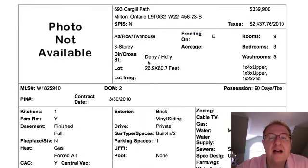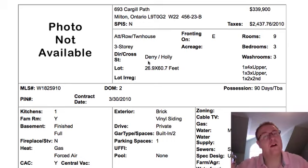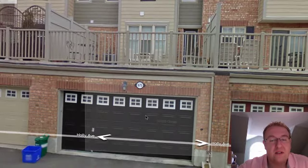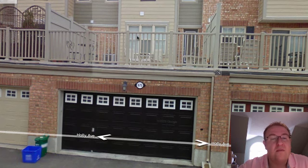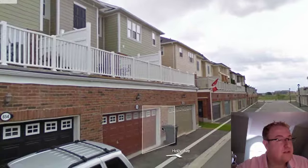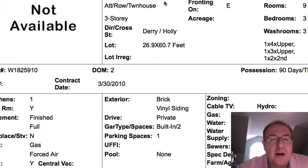693 Cargill Path. This is one of those 3-story homes, but now you're talking about a 2-car garage, different than the one that we profiled for the first listing. So the thing a lot of people don't like is that is your backyard. Okay, so you've got the garage behind. It is a double garage, and you've got your patio, and you're actually looking on the other side of the street. If I flip this around, there's a shot of the laneway. That's what you see on the other side, so you can start to get to know your neighbors pretty well.